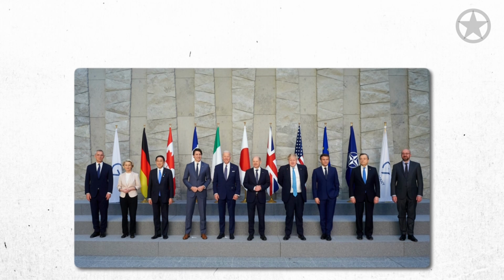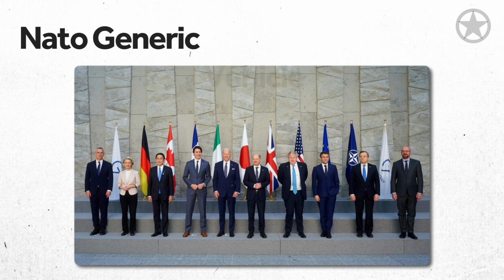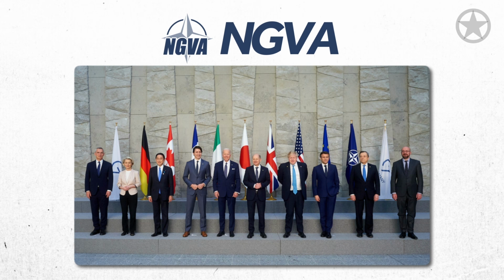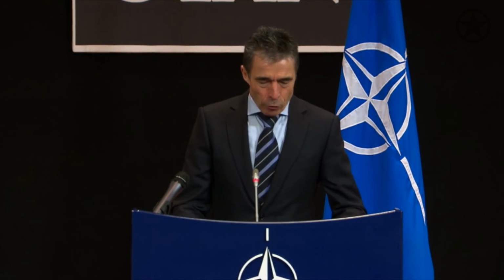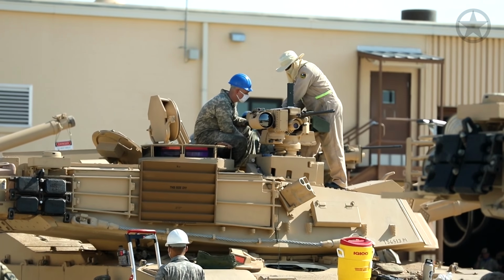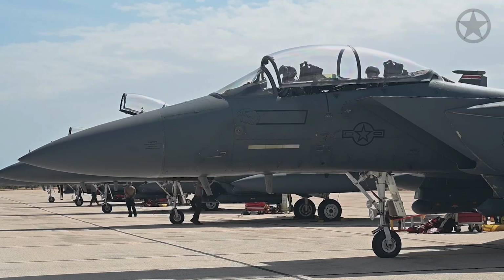One of the main reasons for this is NATO Generic Vehicle Architecture, or NGVA. Conceived in 2023, the NGVA program is a forward-thinking, collaborative effort to ensure that all tanks and armored vehicles can be upgraded in the future. But why is this important?